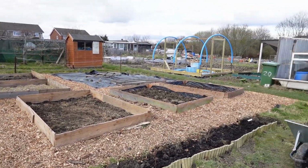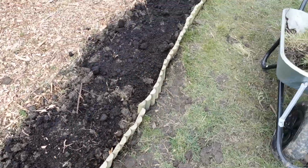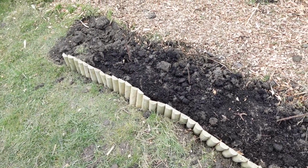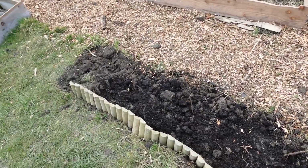Sam did a great job at the wood chipping. So, raspberries are in the ground. I've also done a top dressing with compost and watered them in, so hopefully they will get going. I'm not expecting much this year obviously, but next year hopefully.